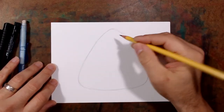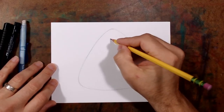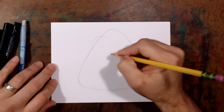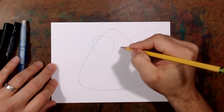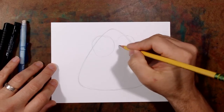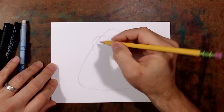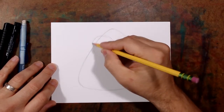So I often just do the eyes next, and a lot of times I like to do one bigger eye and then one smaller eye. But of course, it's a monster, so you can have as many eyes or as few eyes as you want. You could have one eye, however many eyes you want to make. And at this point, if it's not a perfect circle, that's okay.